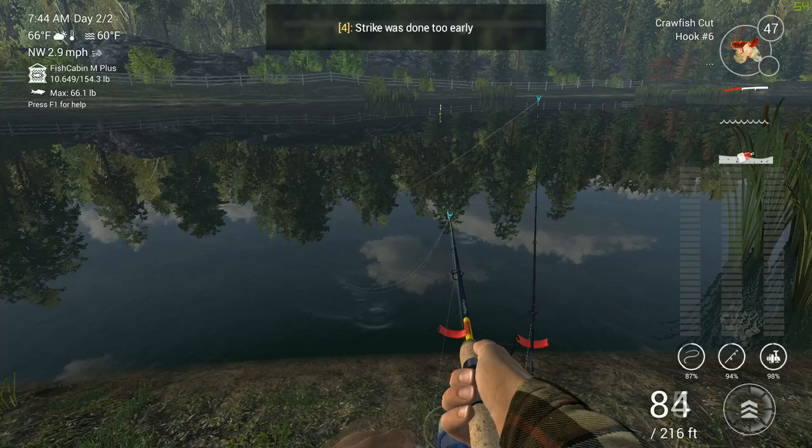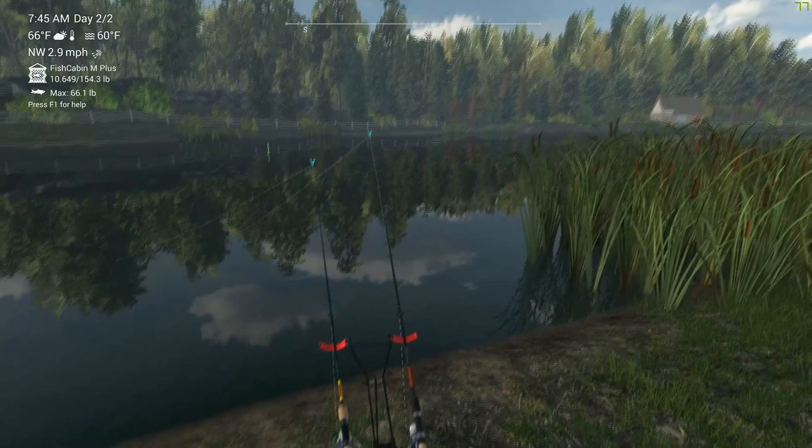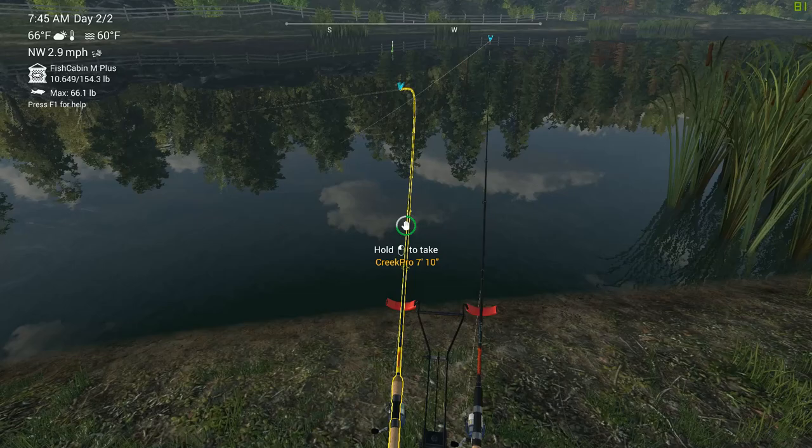Damn it. I lost him. And it was off the crawfish cut, guys. He's still there. Wish he'd make it, but his daggone mind. Come here.